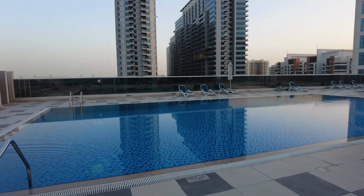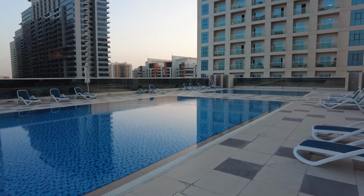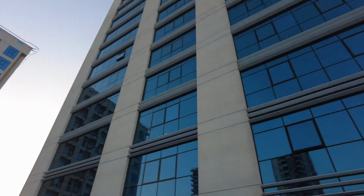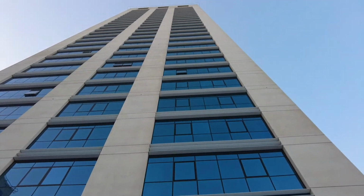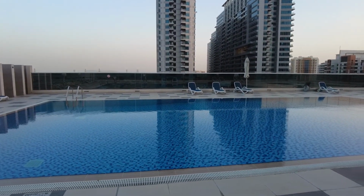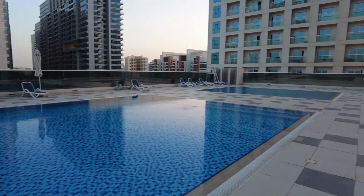So it's the swimming pool area. Malaki siya, actually. Building, and this is the building. And the pool area. There's a lap pool and a smaller one.